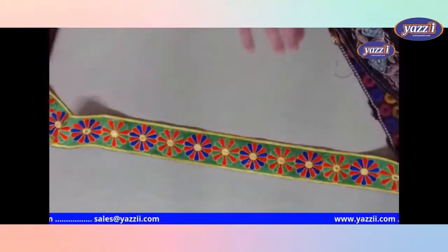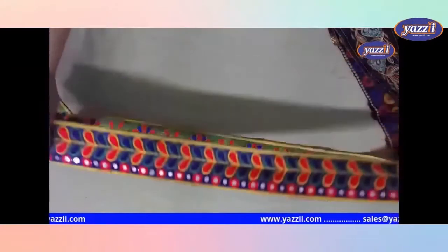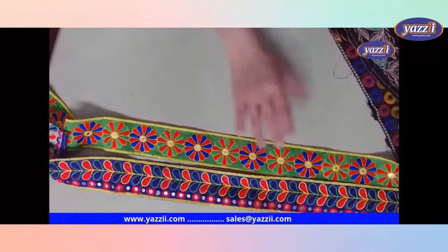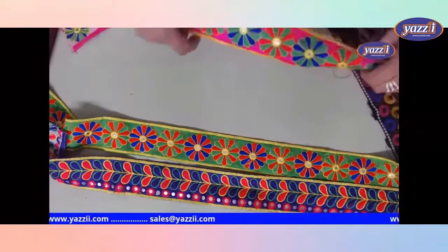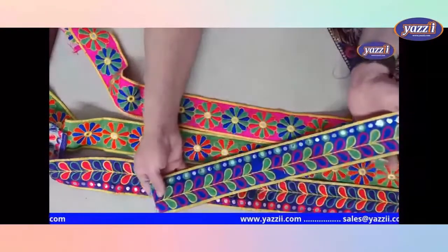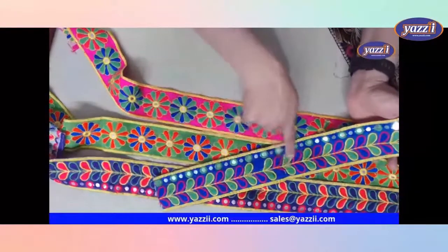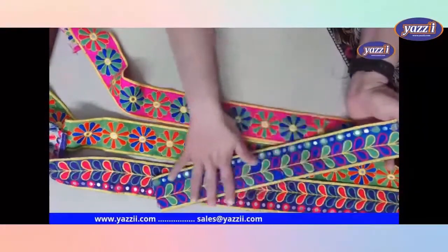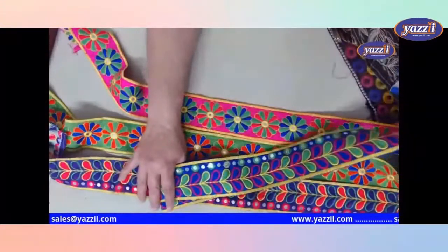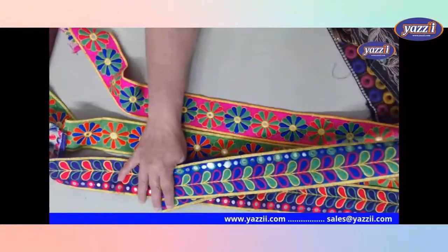Now, the other ones for $8 that I showed you, they're from the state of Gujarat. These are $10 here now because they're much larger. It's just to give you an idea that we've got them in the larger ones. So if you look at these, this is with the shisha mirrors, and it's all based on 100% cotton. And you can imagine this on any fabric.